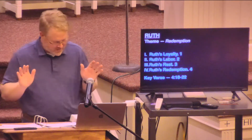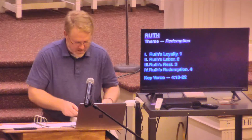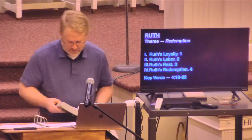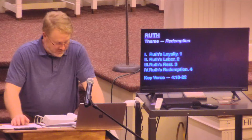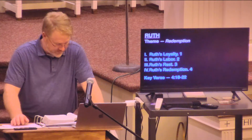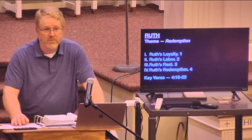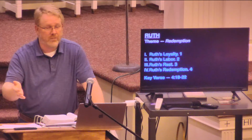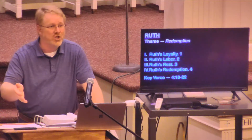And the biggest key or thing to take away from the book of Ruth is in the last chapter. This is the key verse, 18 through 22, or the key passage. This is what it says. Now these are the generations of Perez. To Perez, who was a son of Judah, so Jacob was the father of Judah. So Perez is the son of Judah. This would be Jacob's grandson.